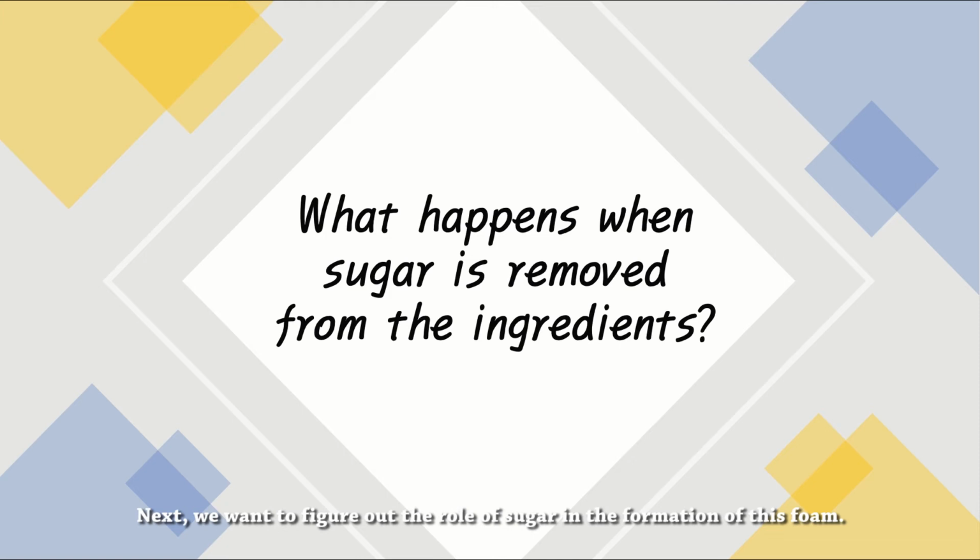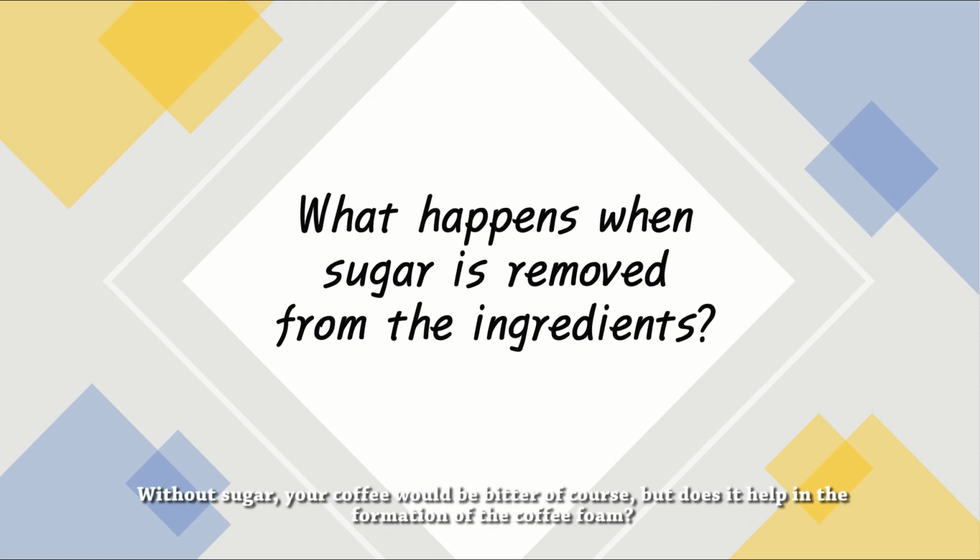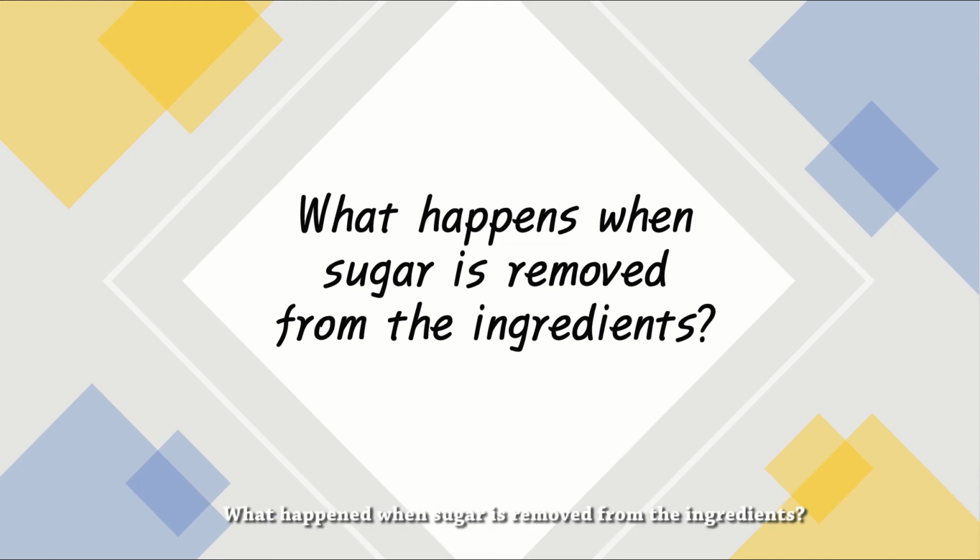Next, we want to figure out the role of sugar in the formation of this foam. Without sugar, your coffee would be bitter, of course. But does it help in the formation of the coffee foam? What happens when the sugar is removed from the ingredients?